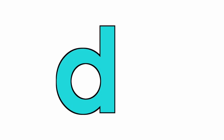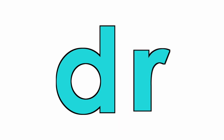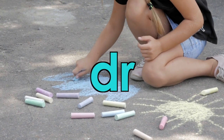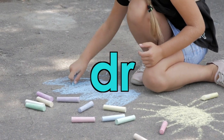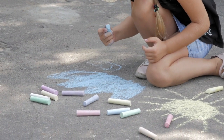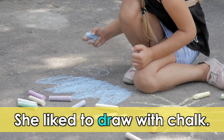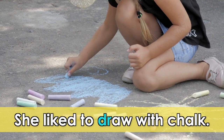This is the letter D. D says D. This is the letter R. R says R. Blend them together and they say dr, dr, dr, like the word draw. She liked to draw with chalk.